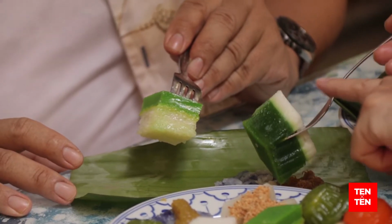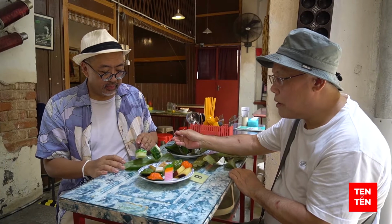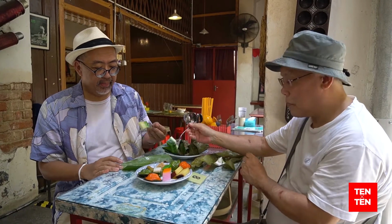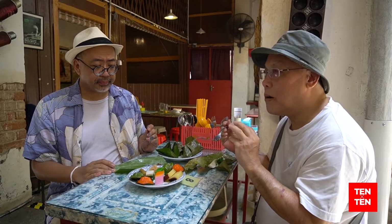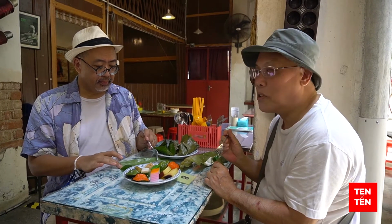And this is called kuih talam. Kuih talam has got no pulut, but it's also a 2-layer. Santan at top and rice pudding at the bottom. Still, it's nice. The santan is just salty and nice, and the texture of the rice pudding is just sweet enough to balance the saltiness of the santan.